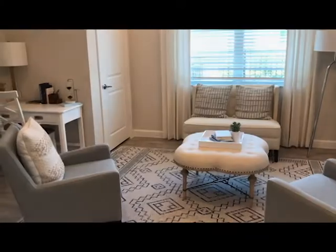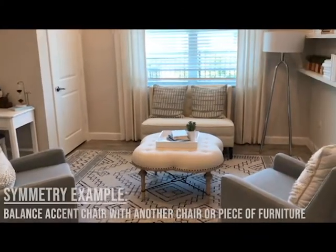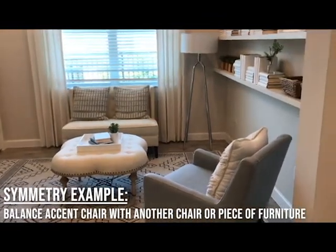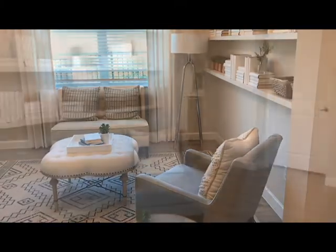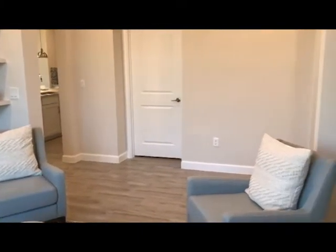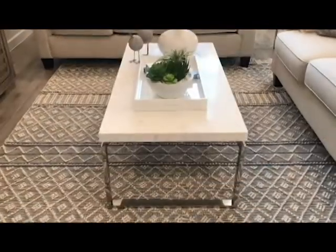For example, if you have an accent chair on one side of your sofa, you can play with the idea of balancing that with another chair or piece of furniture. The pieces don't exactly need to match, they just need to coordinate and create similar visual weights, bringing balance to that space. The next is rhythm.